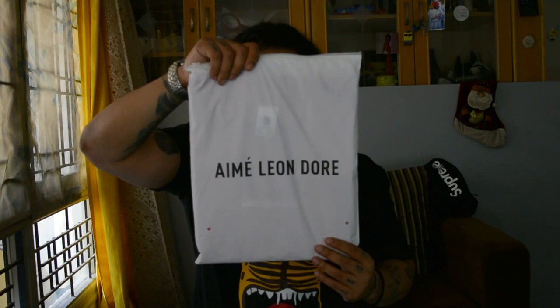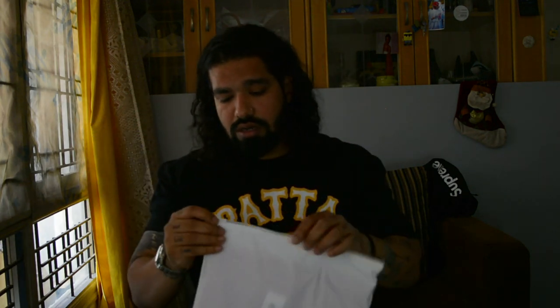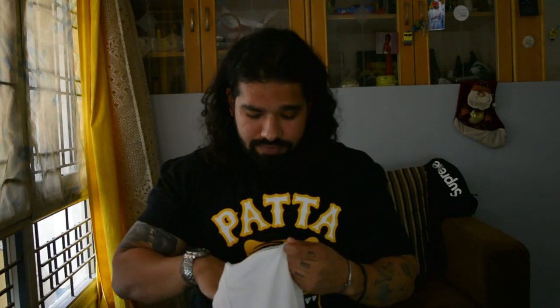Speaking of pastel colors, here's another nice package. Like you can see, Aimé Leon Dore. Is that how it's pronounced? If I'm pronouncing it wrong, let me know in the comments.